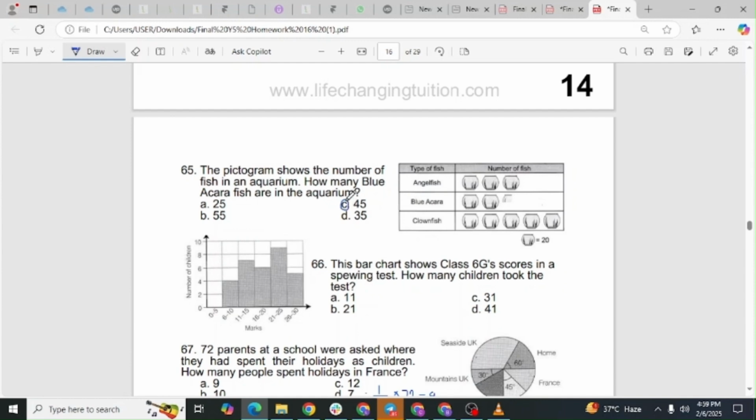Each fish symbol in the pictogram represents 20 fish. The blue akara row contains a little more than 2 full symbols, which totals approximately 45 fish.